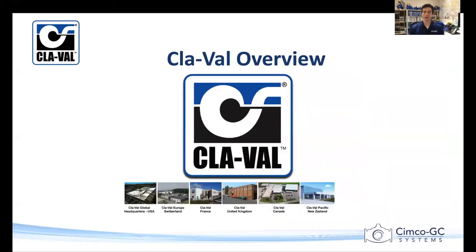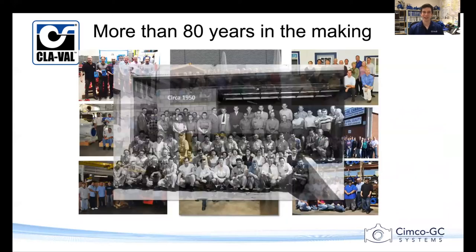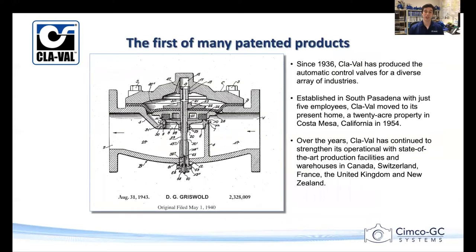So a little bit about ClayVal, if you're not familiar. ClayVal has over 80 years of experience with control valves, and this is around 1950 in their shop. And here, this is them today, and they've really grown over the last 80 years, and their valves have changed quite a bit. This is one of the first valves that was patented in 1940 by Donald Griswold. And since then, they have been developing new features, new valves, and new applications.